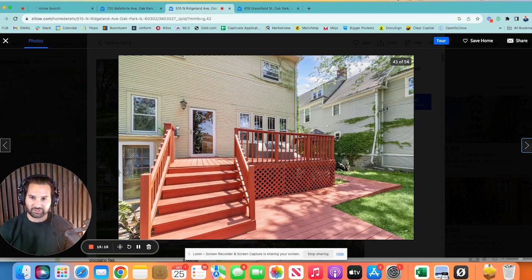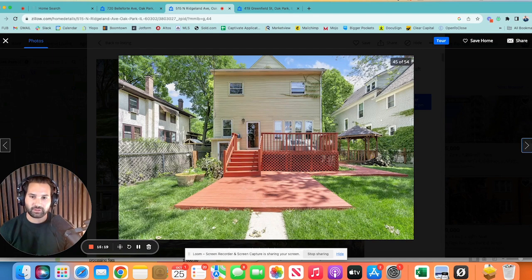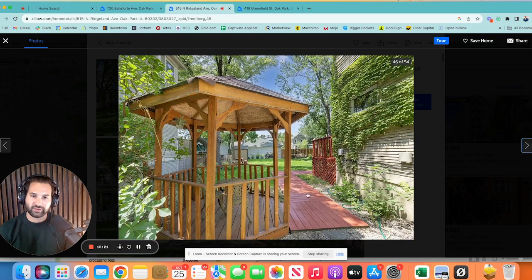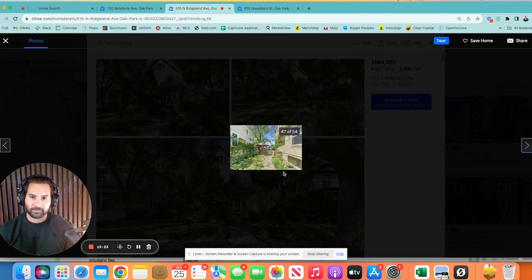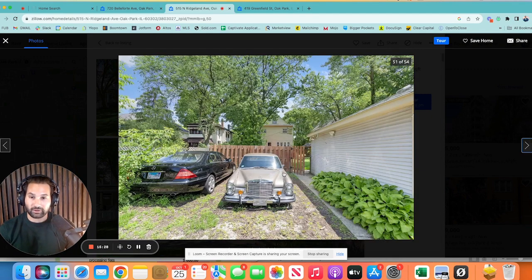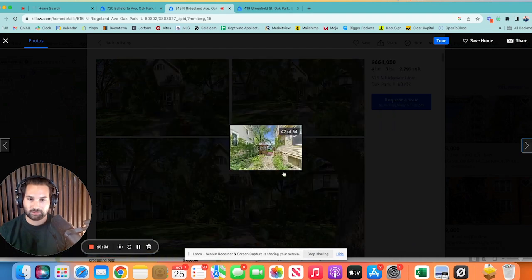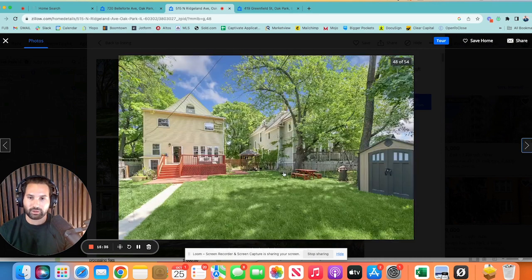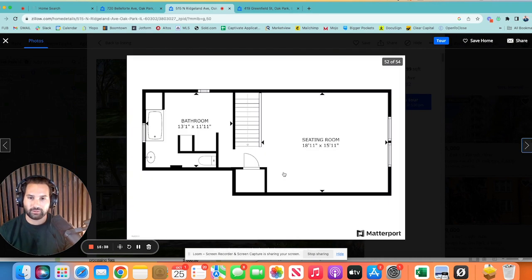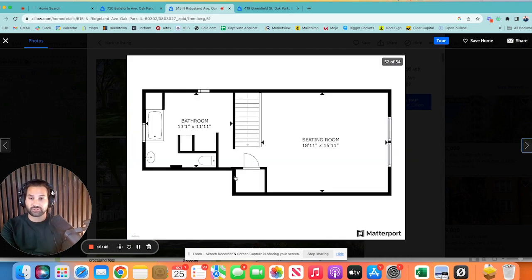Remember that the kitchen is right behind this. I kind of like this. Oh, and they even have a little gazebo on the side of the house. Okay. I love this backyard. That is a cool Benz. Holy moly. I love the backyard. A 2-car garage with space for an additional 2 cars next to the garage.